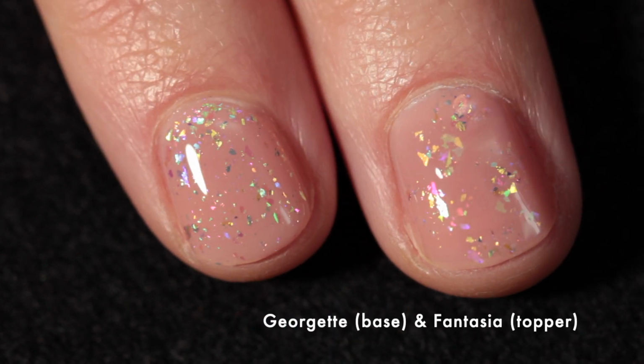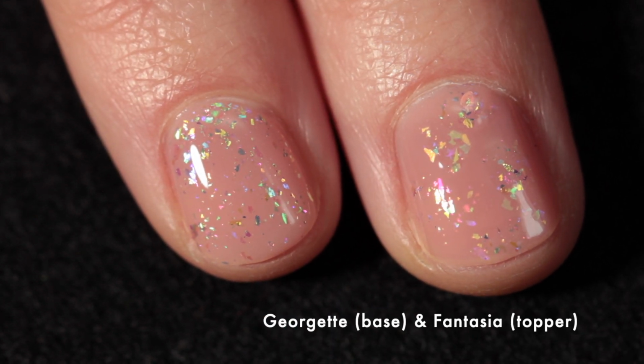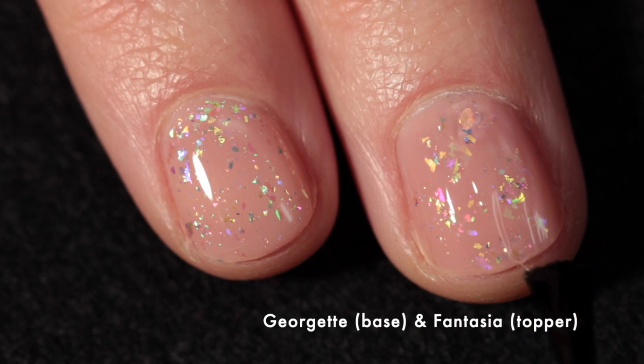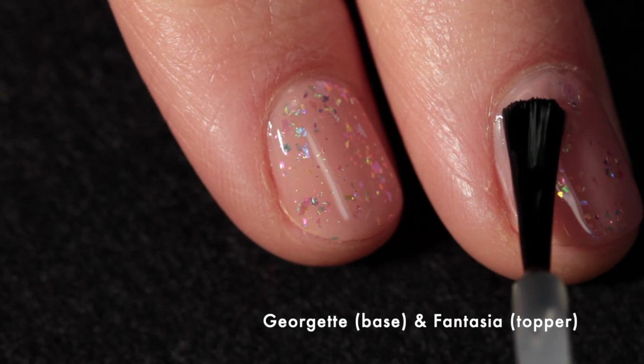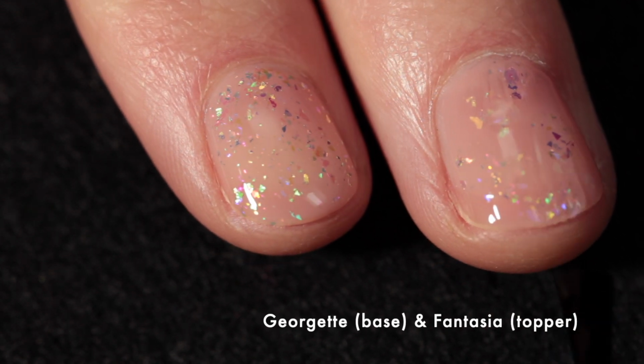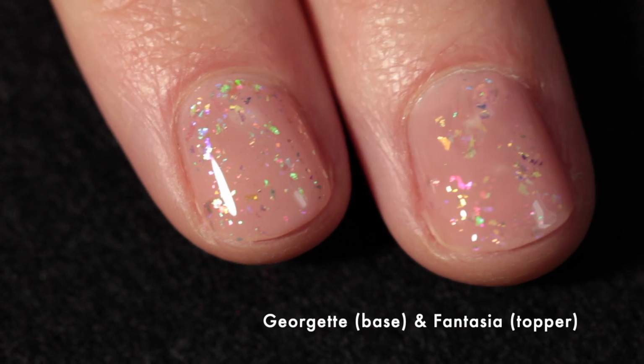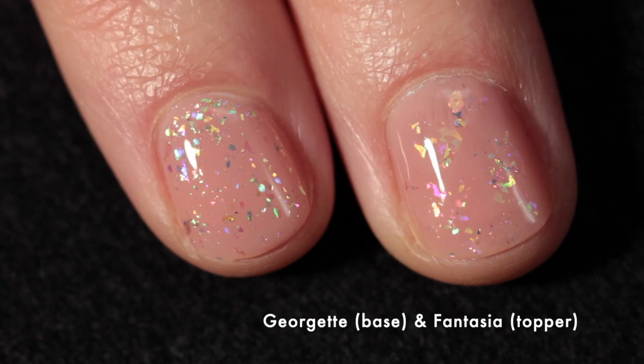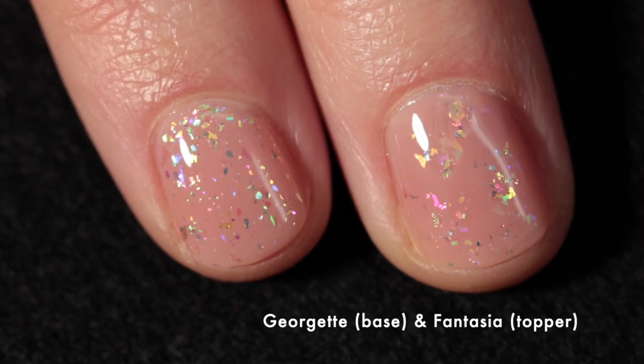One might be slightly more artful, but they both look beautiful, and I think Georgette is an absolutely gorgeous color. I hadn't tried it until now, and it works very well with my skin tone, so it's beautiful for a nude nail. And this kind of just looks like I have an opal for a nail plate, which is really cool.